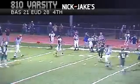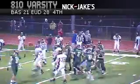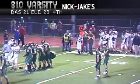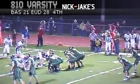Beautiful pump fake. Marcus Hill had no chance. The only mistake made on that play is he didn't get enough under it. Otherwise, that could have been a touchdown. Tanner Garver, the junior receiver at just 6'1", probably makes the biggest catch of his life right there. He moves the chains once again. Clock stopped at 1:08. Now it resumes.